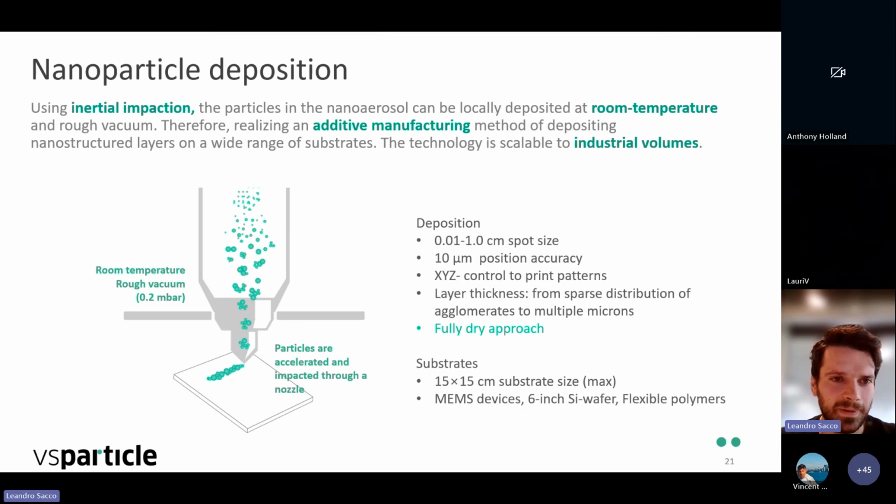And here you can read some characteristics of the nanoparticle depositions. What I really want to point out here for the people working in the gas sensing community, and generally across the material science community, is that this process is fully dry. So you don't have any wet chemistry involved. That can be very useful in terms of reproducibility of your deposition. It could be very convenient.